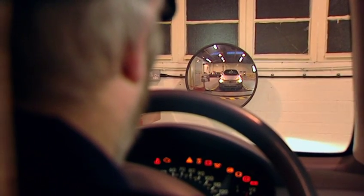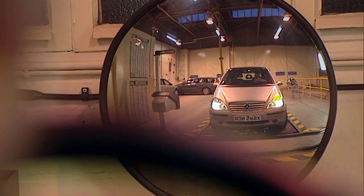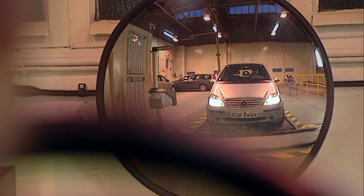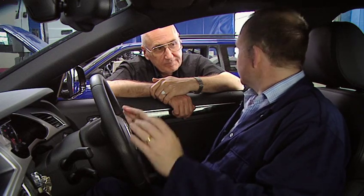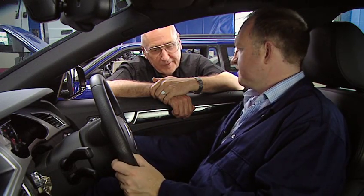So the one person testing mirrors, or an assistant coming into play again? Correct, yeah, and as you check for the operation of the lights, you need to check for the main beam warning light. See it there? Yeah, this one's working. Any other warning lights we need to consider? Oh, very perceptive of you, Robert.